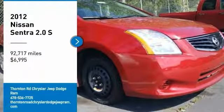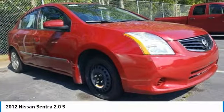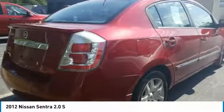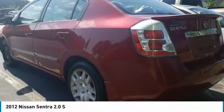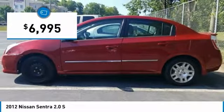Make a great choice today with a 2012 Sentra. With its spacious and versatile interior and stellar fuel efficiency, the Nissan Sentra is the obvious choice for anyone who wants to enjoy a stylish and comfortable ride and is priced below $10,000.